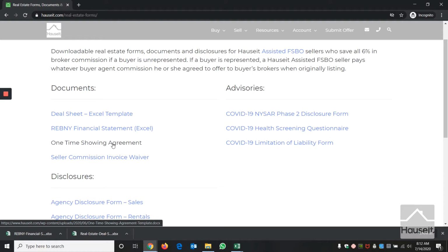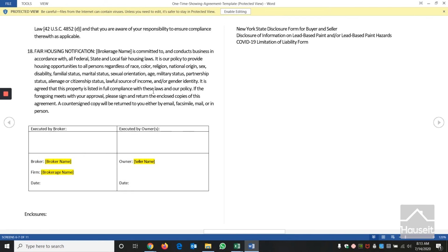Again, this is unnecessary if the buyer's agent is a member of the MLS, as the commission we have offered on your behalf is contractually offered to all other members of the same MLS. This is an example of what it looks like.